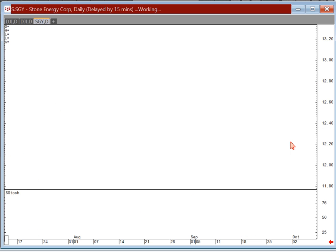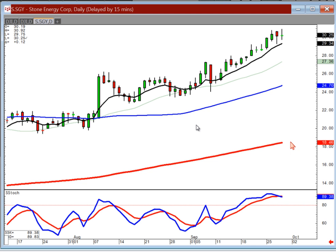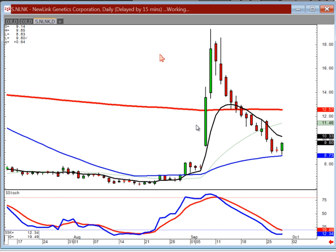SGY, just a steady eddy. You stay long. You put your safety stop just below the T line. It shouldn't trade back below that level. New link. If you were short today, you would have covered your short position, but you wouldn't be a buyer yet until they close it up above the T line.